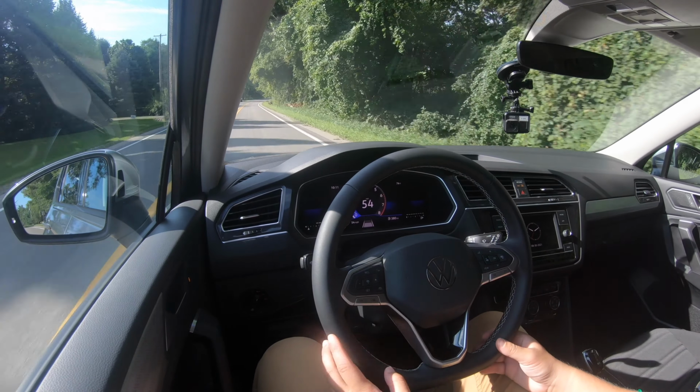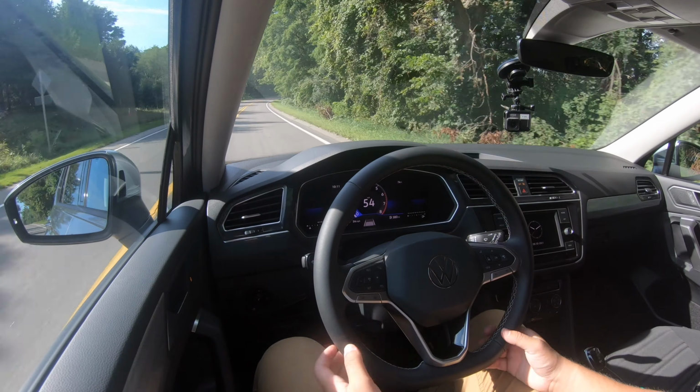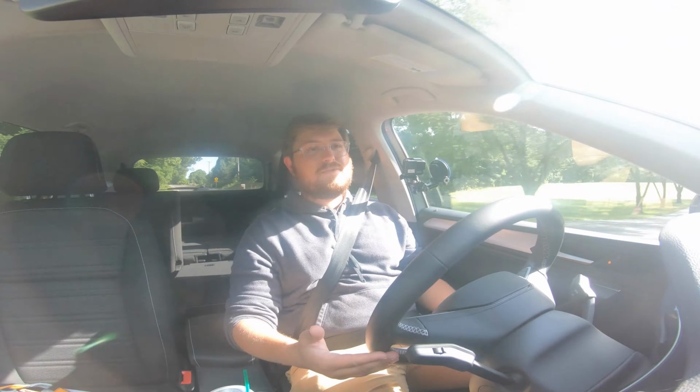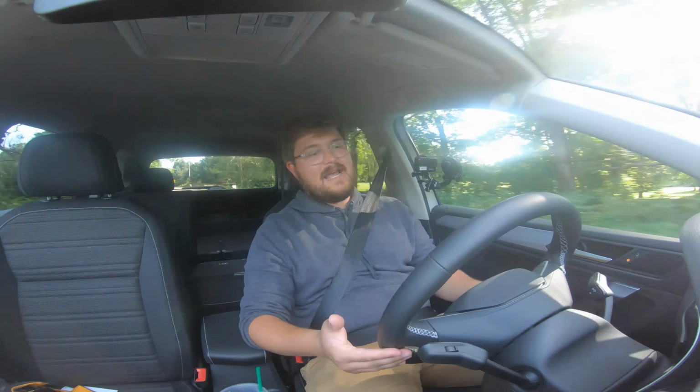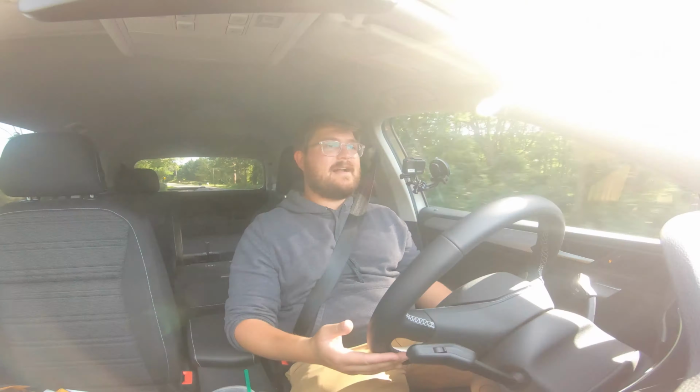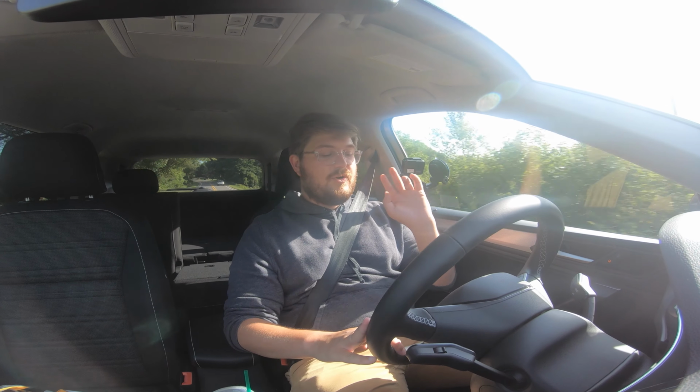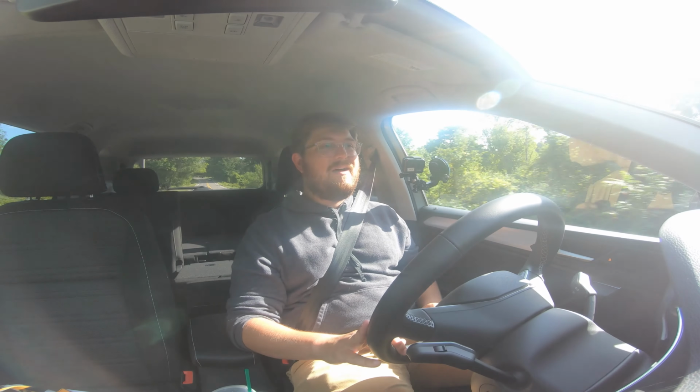Fantastic driver assistance system. I've driven across the country with this system in the ID.4, used it the whole way, and you can see corners like this, it's going to struggle, so we'll just tap in, help it a little bit, and then we're back to normal cruising. It's really meant for the highway. Great adaptive cruise control. Can't recommend this option enough, and it's like 900 bucks, $895 I think.